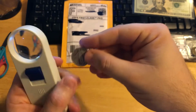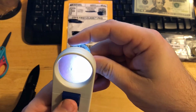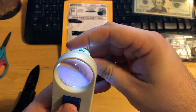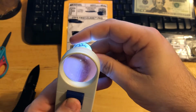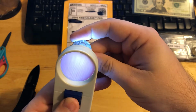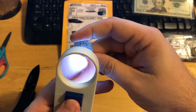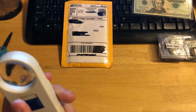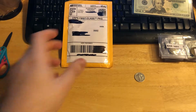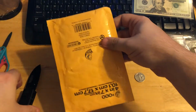You know, I really can't read the date on this. I bought this as a key date coin, and I can't make out the date. So I might be reaching out to this seller. We'll find out. I'll look at it a little better after the video before I get upset.